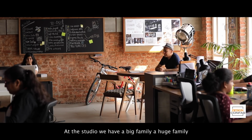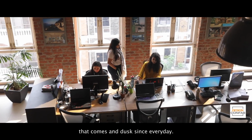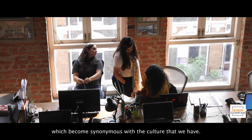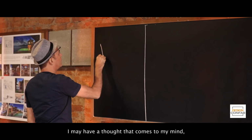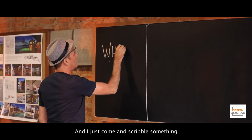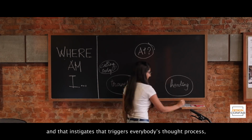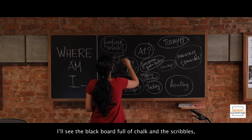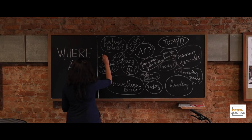At the studio we have a big family, a huge family that comes and does things every day. When we are here, we belong to the space. There are lots of things that we do here which become synonymous with the kind of culture that we have. Something like a self-expression. I may have a thought that comes to my mind when I'm coming to the studio in the morning, and I just come and scribble something, and that triggers everybody's thought process, and by the end of the day, I would see a full board. I'll see the blackboard full of chalk and the scribblings where everybody has poured out whatever is there in their heads or in their hearts.